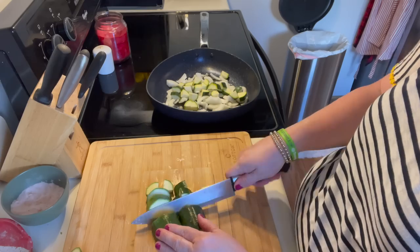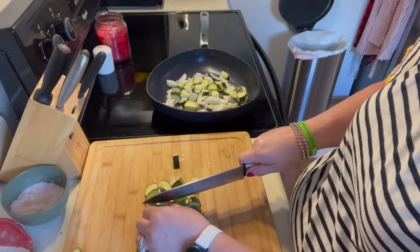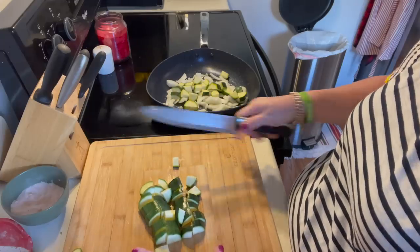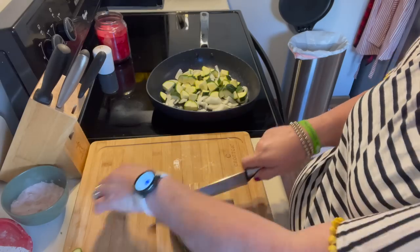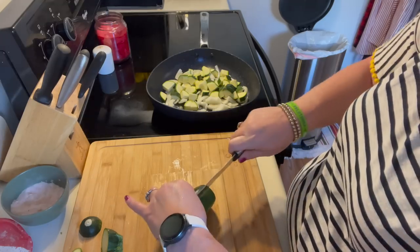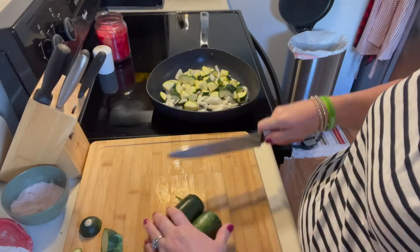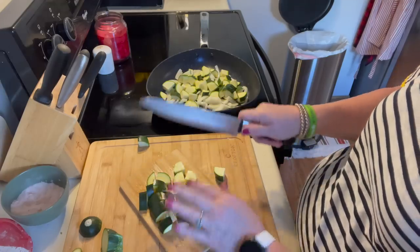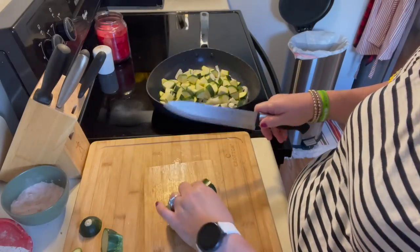And I will eat this several times this week, you know? Because I quite enjoy it. And it's not bad for me. So we're gonna do two zucchini, and then I did a small onion. Just be aware, onions are full of carbohydrates, especially if you get like a Vidalia, or a red onion, they're all very much full of sugars. And that's what makes them so delicious.